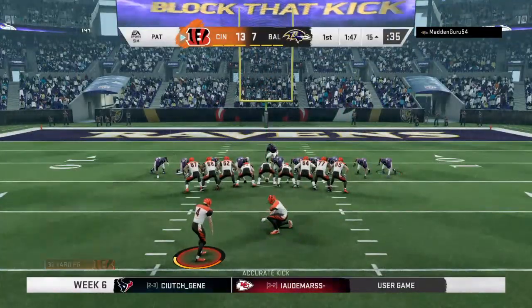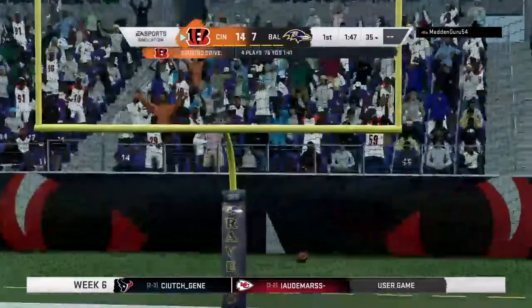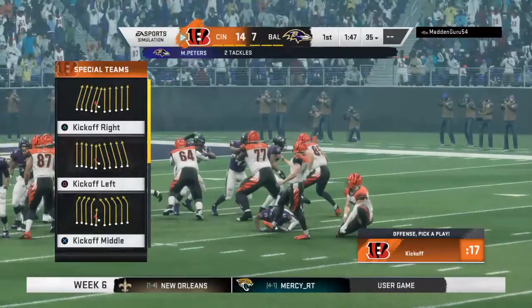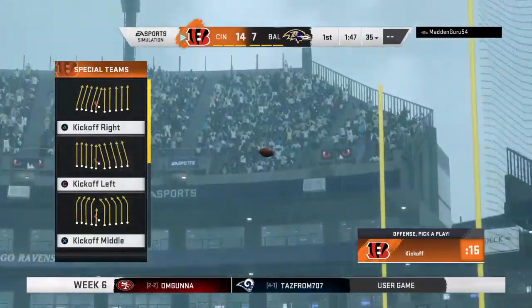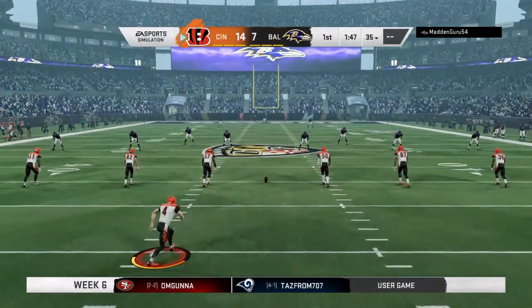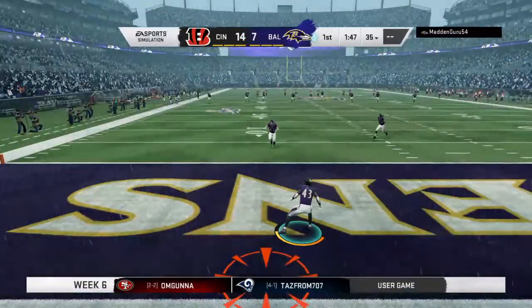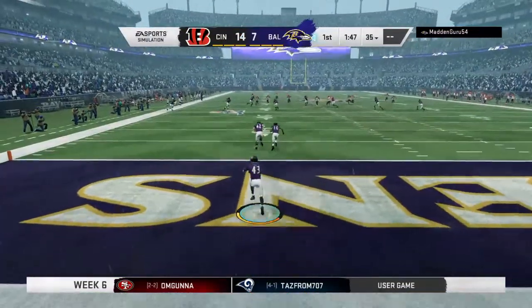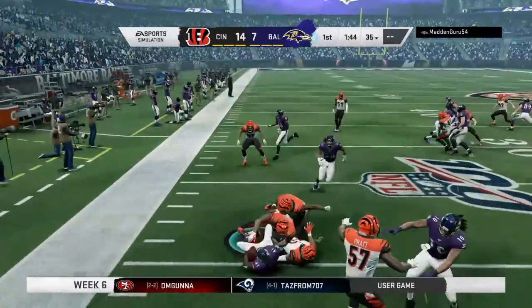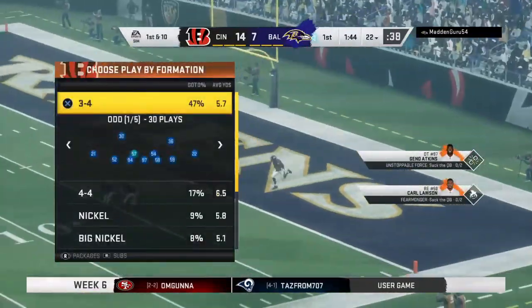A.J. Green, his 9th touchdown of the season, and the Bengals have taken the lead. Extra point up and good by Bullock. And that makes the score 14-7. Now Bullock will send this one away after the touchdown. This will be fielded on the back line of the end zone. And he's up past the 20 to the 22-yard line.